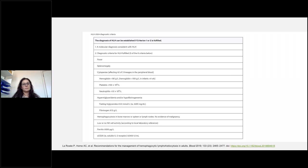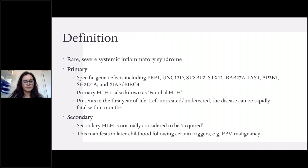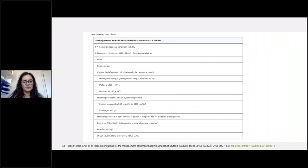And in fact, she did have abnormal fasting triglycerides. I think it was 3.88. And actually, one of the highly sensitive markers for HLH is ferritin. So it's said to be 95% sensitive for a diagnosis of HLH.